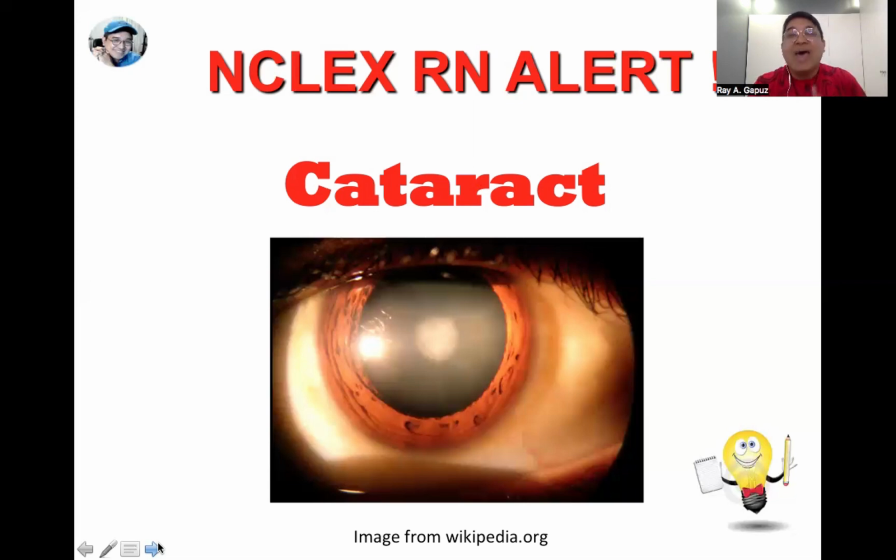Okay, now, after surgery, what should be the focus of your discharge instruction? First and foremost, among those instructions that you will provide the client should be on keeping the area safe from unconsciously scratching it. So we have to tell the client to wear an eye shield for the area that has been subjected to surgery.